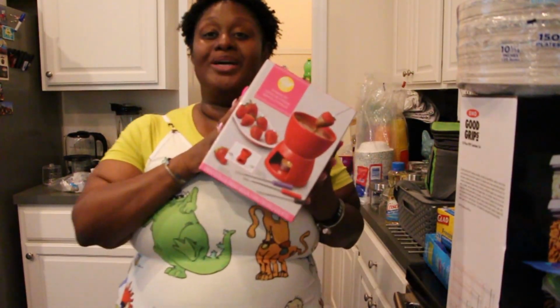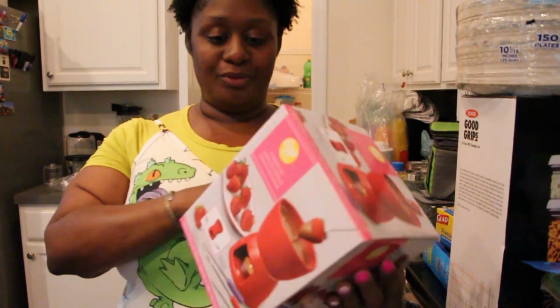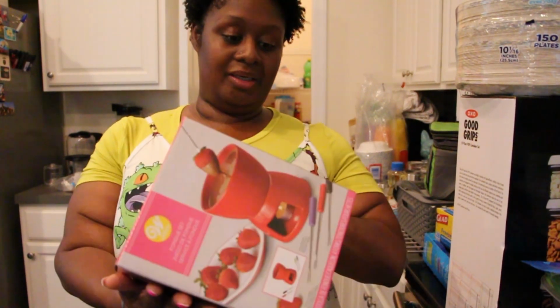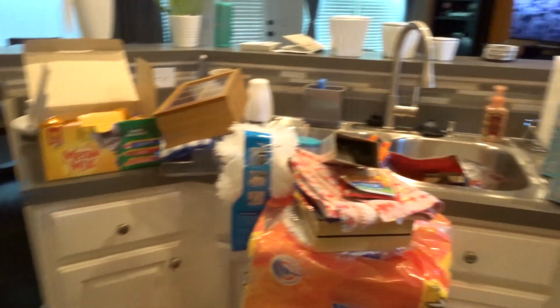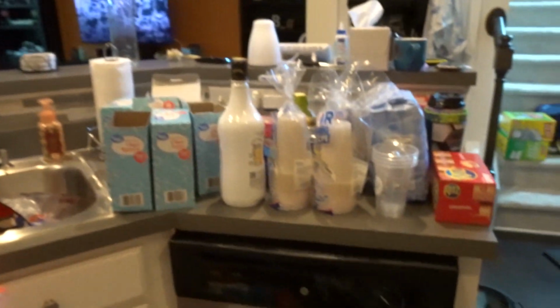Y'all have so much random party stuff. Like, I don't know how much I paid for this from Target, but ooh, chocolate fondue. So I have officially run out of counter space, pretty much. Yeah. We've got things over here near the sink. We've got that. We've got the floor.